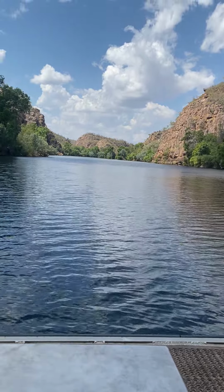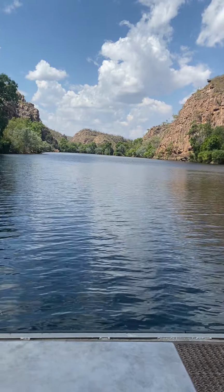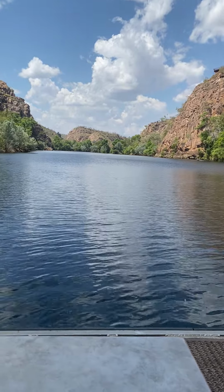Now as we head up the river here, folks, I'll tell you as much as I know about the place. We'll just keep checking along the banks as we go up for any wildlife. We might be able to see a few different types of birds this afternoon. Might even be lucky enough to spot a crocodile. So there we go.